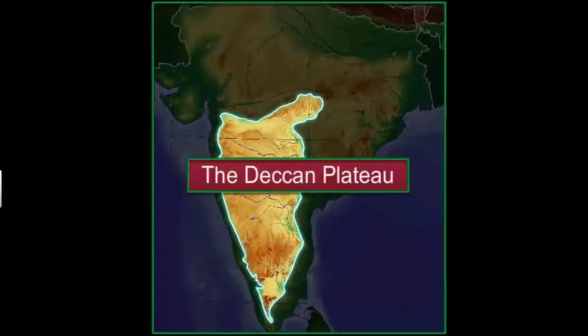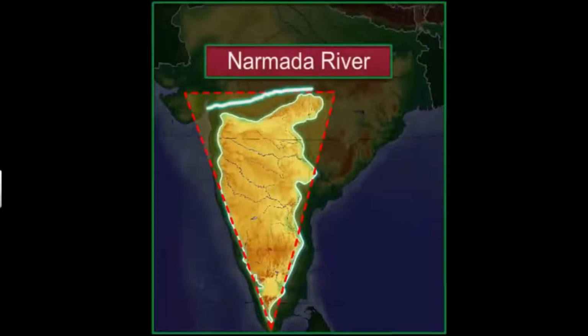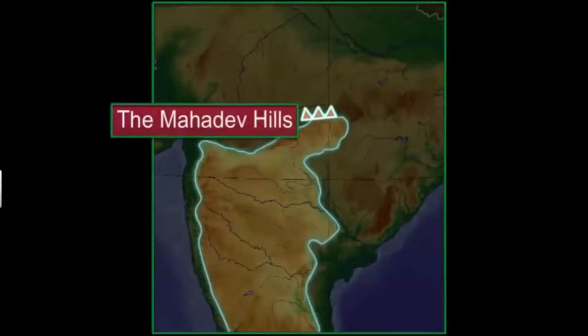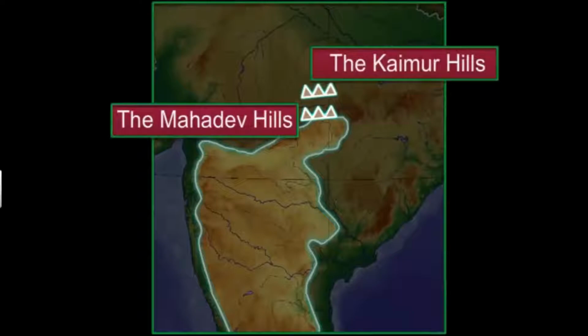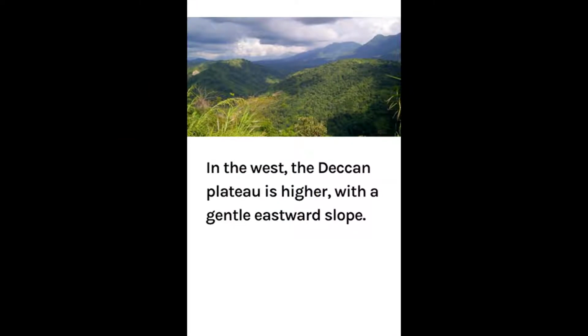The Deccan Plateau is a triangular landmass lying to the south of the river Narmada. The Satpura Ranges is located to the north, while the Mahadev, the Kaimur Hills and the Maikal Range form eastern extensions. The Deccan Plateau is higher in the west and slopes gently eastwards.